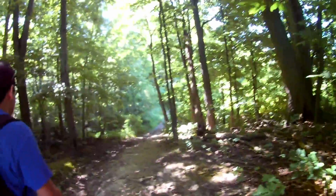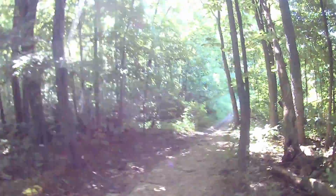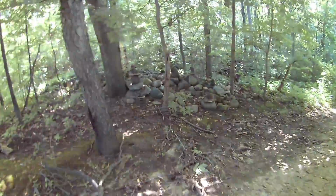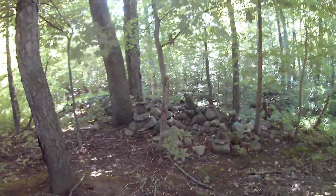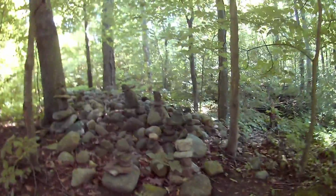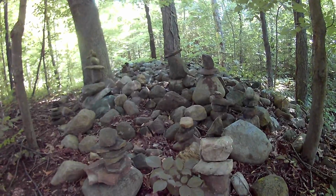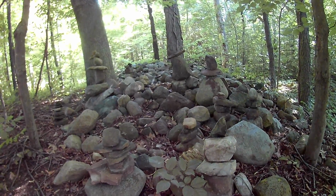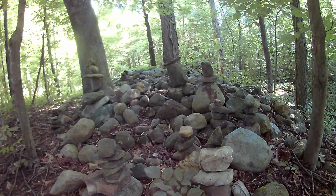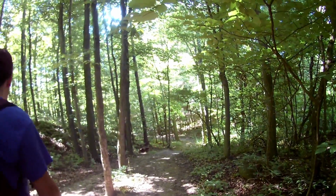On our journeys and adventures, we've stumbled upon different species of plants, birds, animals, and edible berries, but this right here is something that's very unique. Mathew spotted it first, and somebody did a lot of work. Very interesting pile of rocks and stacked rocks. Something very popular that people are doing today. It was very nice to see something like this out here.